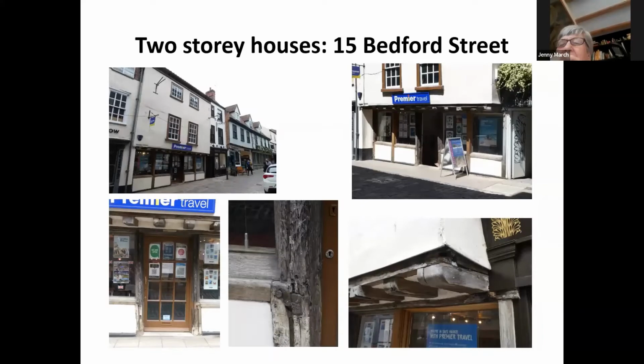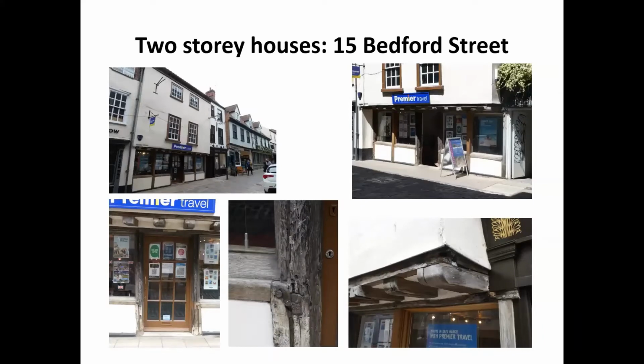However, the majority of Norwich's small houses are 2-storey, and this is the case both in the city and in the Cathedral Close. So some examples, I'll go fairly quickly through these. This first one here is number 15 Bedford Street, and it's one of the earliest surviving non-elite buildings in Norwich from the late 15th or early 16th century.